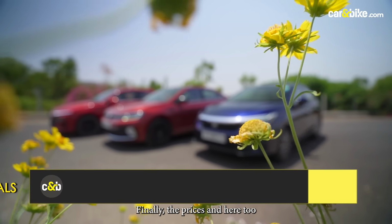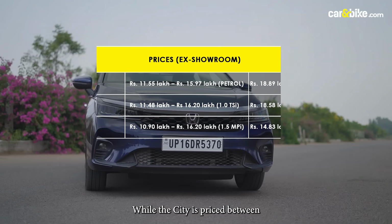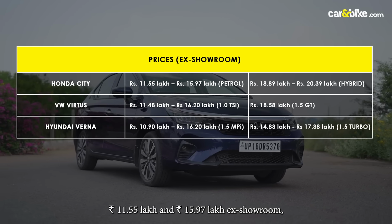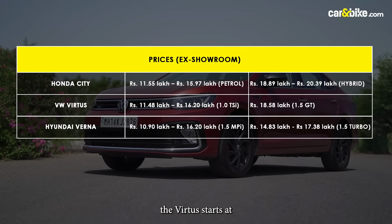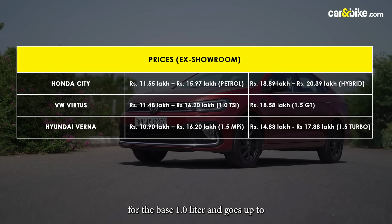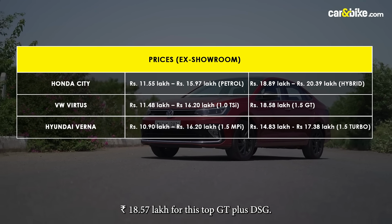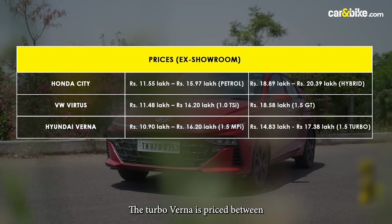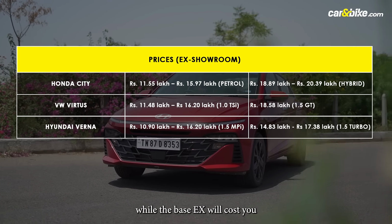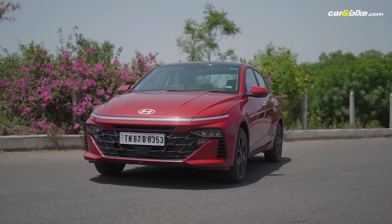Finally, the prices, and here too there isn't much that separates these cars. While the City is priced between 11.55 and 15.97 lakh rupees ex-showroom, the Virtus starts at 11.48 lakh rupees for the base 1 litre and goes up to 18.57 lakh rupees for this top GT Plus TSG. The Turbo Verna is priced between 14.83 and 17.38 lakh rupees ex-showroom, while the base EX will cost you just under 11 lakh rupees.